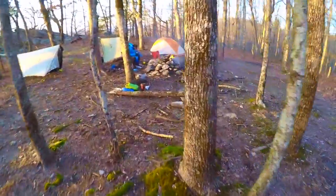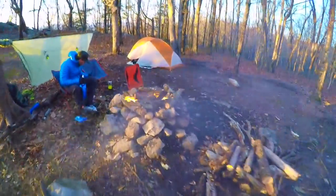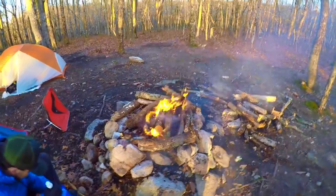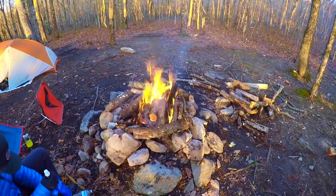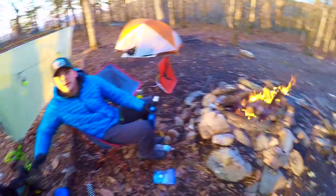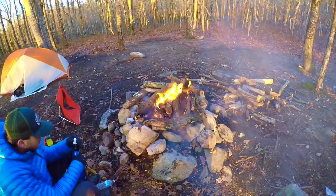So I'll show you the view of our little campsite. It's going to get down to about, I think, high 20s up here tonight. But hopefully we'll be able to measure the temp and let you know for sure. Right now it's 37. It's already 37. It's just 5 p.m. So hopefully we'll stay warm. And it's about dinner time.